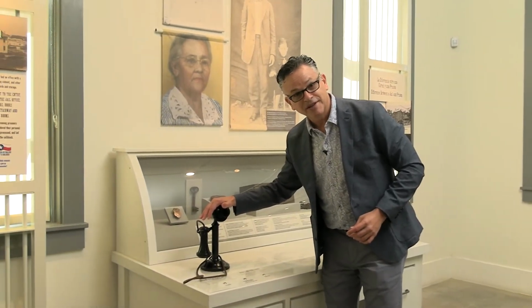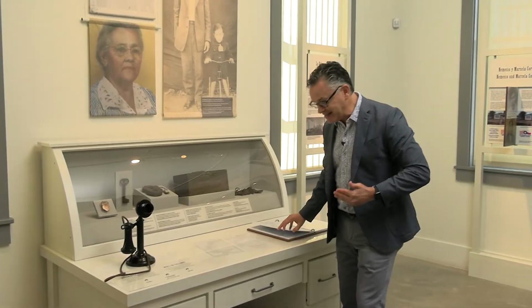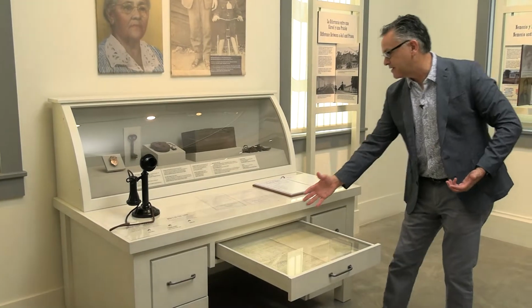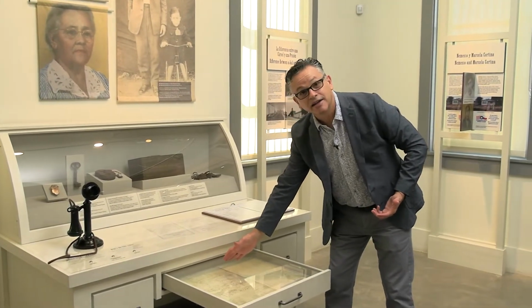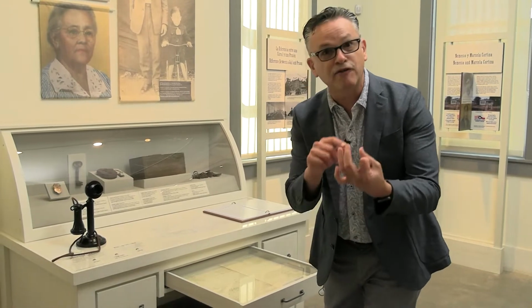We go to the jail office now. I'm going to show you some really cool things here. Another set of reasons why this jailhouse rocks. Here we have a phone of the period, 1910s. We have a phone book of the period, 1910s. We have all kinds of artifacts like the jail docket. Why were people brought to jail? Well, it says here who was brought in, when they were brought in, and for what?